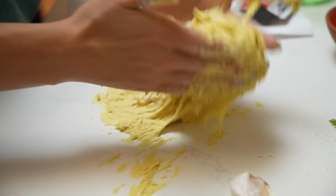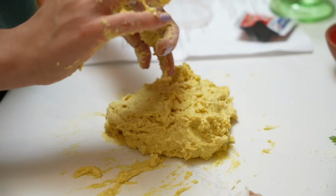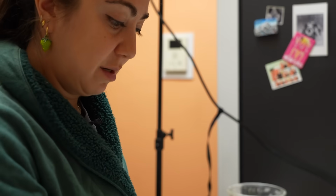Ugh. Oh my God, this is so sticky. What is going on? I feel so amateur right now. It shouldn't stick that much. It is soft. There's like a slight sweetness to it. The color is beautiful. It's chewy when you bite into it, and it's just amazing.